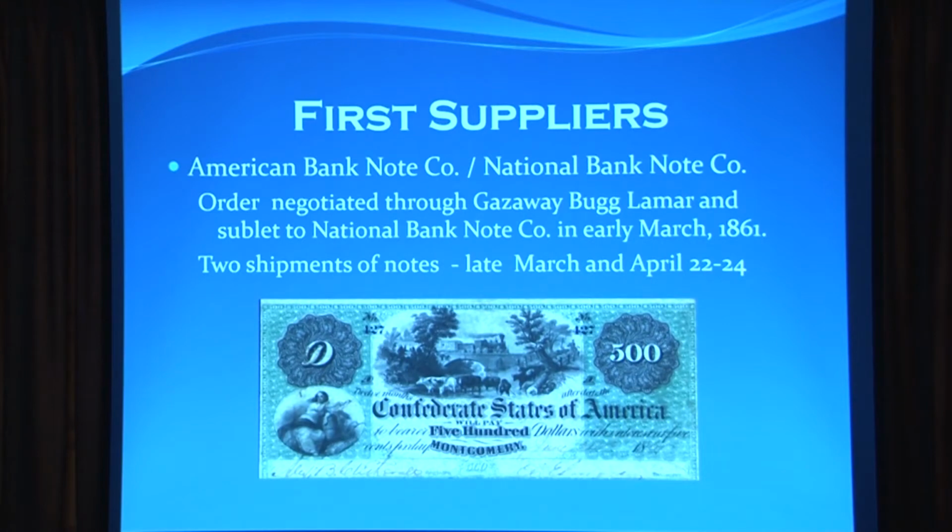And of course, this is what the notes look like. This happens to be the 500. The thing to take away from this is every one of these were pre-war vignettes. They were vignettes that were on hand, ready to go, roll them across the steel intaglio plate, and print the things. There was not time to do new vignette work because this was a fast line project. So this is the 500. You can find every one of these vignettes on obsolete notes that were issued before the war.